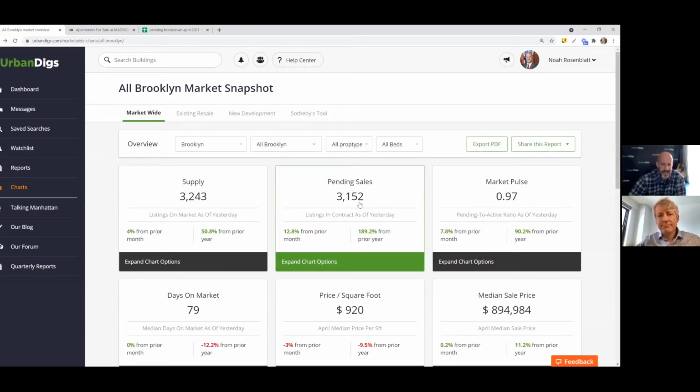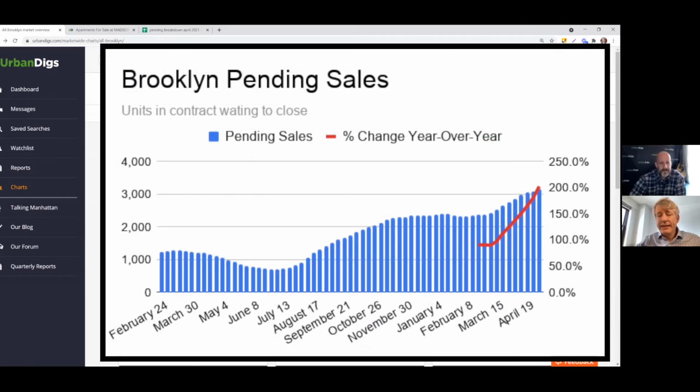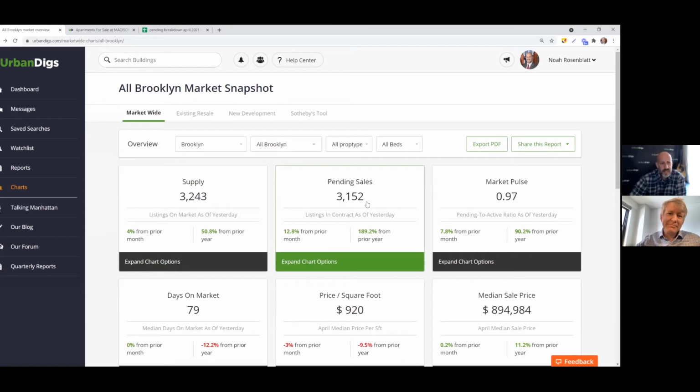I'm looking at pending sales at 3,152. Johnny, show me that chart. And you're right again, Noah. Brooklyn pending sales is increasing at a faster pace. It's up 2% from the week before at 3,152. And it's just going. I mean, it's a hybrid market. It was recovering earlier than Manhattan, and it's just continuing to recover.